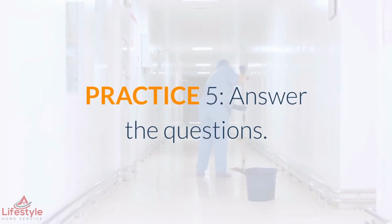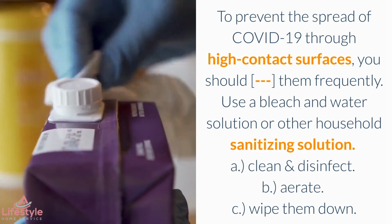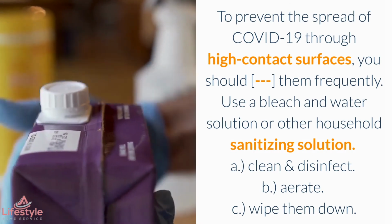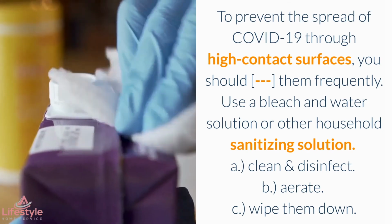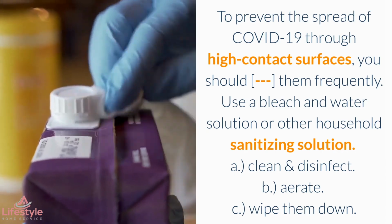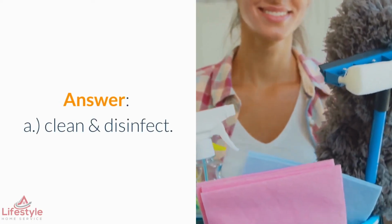Practice 5, answer the questions. To prevent the spread of COVID-19 through high-contact surfaces, you should blank them frequently. Use a bleach and water solution or other household sanitizing solution. A, clean and disinfect. B, aerate. C, wipe them down. Answer, A, clean and disinfect.